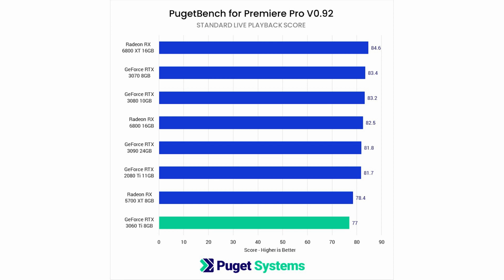The standard live playback score is this: if you've worked in Adobe Premiere Pro or any other video editing software, you know that when you put all your videos on the timeline, you have the ability to play it back after you apply all the effects, and this is what it is about, how well it renders all the video clips together with the effects applied to them.